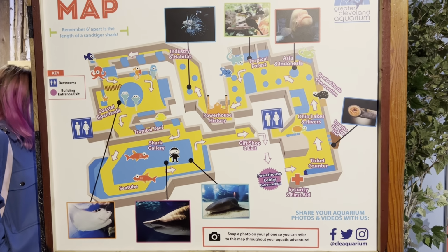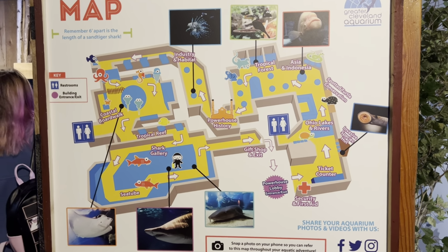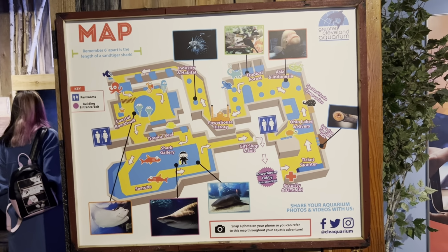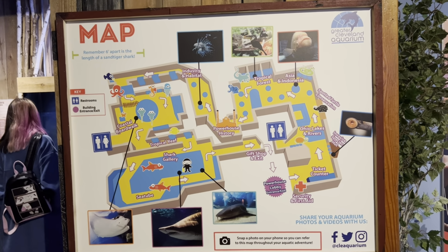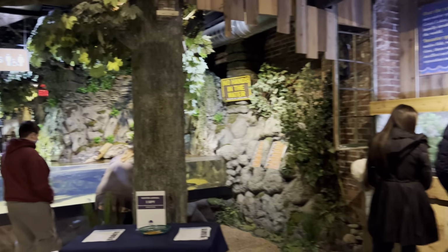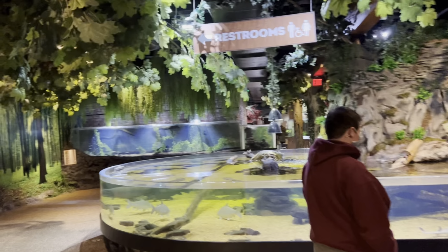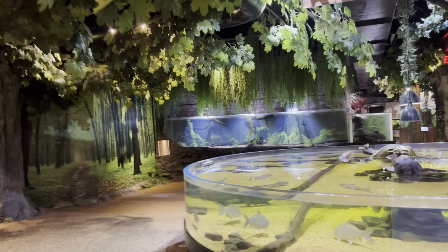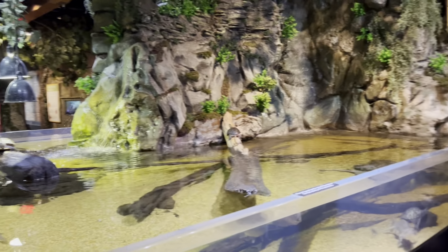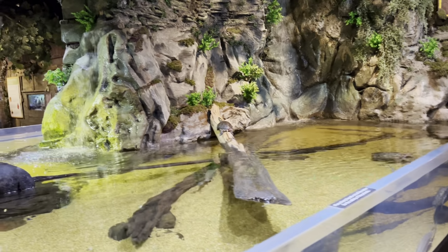Okay. Our first visit here. We did get a year-long membership, so we'll be able to come back anytime we want. That's kind of what it looks like inside. Is all this inside of what used to be the power plant?